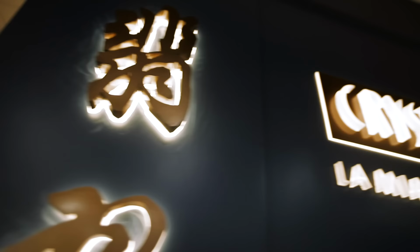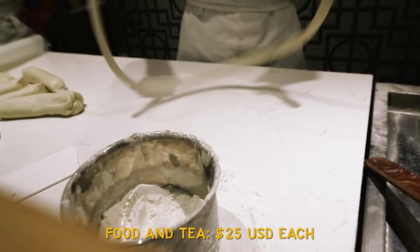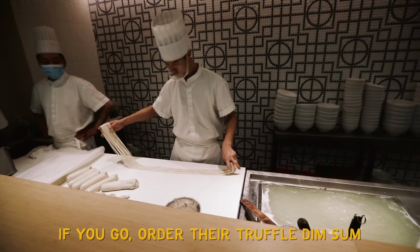So on the flight over to Hong Kong, we met this random guy from Toronto. We asked him what restaurants we should check out here in Hong Kong. He told us to check out Crystal Jade, and right now I just had these handmade egg noodles with a spicy sauce and peanut sauce, and it is amazing.